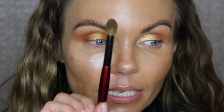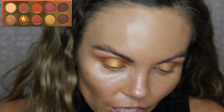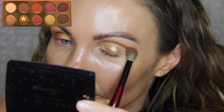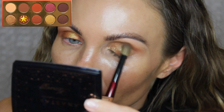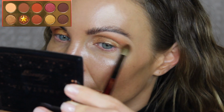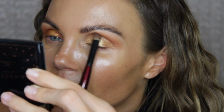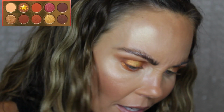Gorgeous. Okay, I'm going to go back into this brush. I'm going to go into that red one right next to it, the lava shade. And I'm going to kind of deepen up this outer corner with that shade. I'm going to go into Crater of Helka.